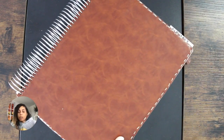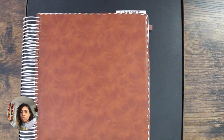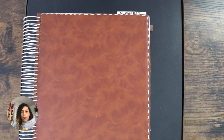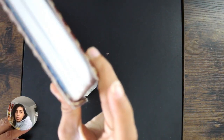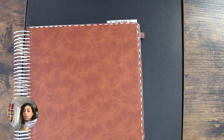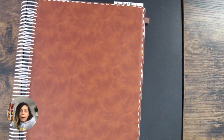This is a standard 8.5 by 11. And then I punched the corners to be rounded edges. So you can see, I don't know if you can see it. Yeah, it's kind of blurry, but I round the edges. I like that so that I don't have sharp edges. The thicker the notebook is, the sharper the edges, and it's a pain.